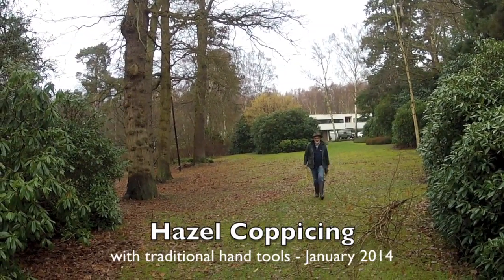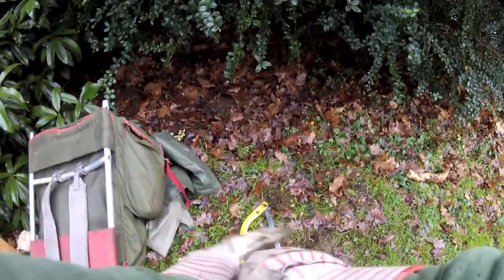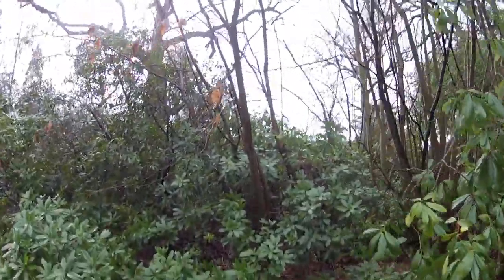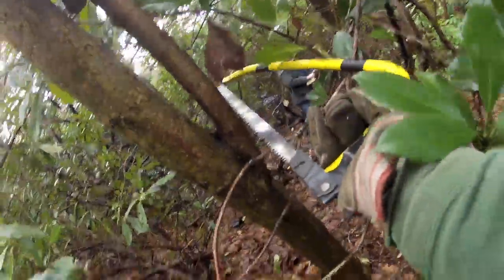And here comes Terry. Well, here we are at the Homewood, starting off some coppicing. And here are the hazels. Next stem has a higher limb, so we'll take that off.